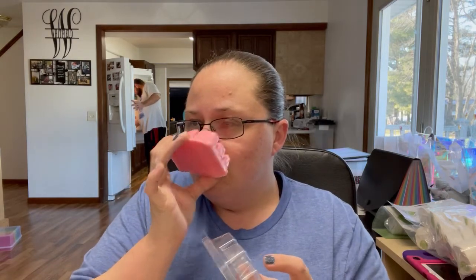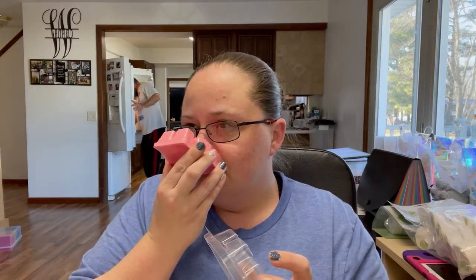And this one has, let's see, pink melon, hibiscus blooms, and juicy apple. So I do get the apple out of it. I do get that little teeny floral note out of it. It almost kind of smells like pink lemonade to me. But it's a lot stronger in the scent pack than it is in the wax. So that is the nice part.